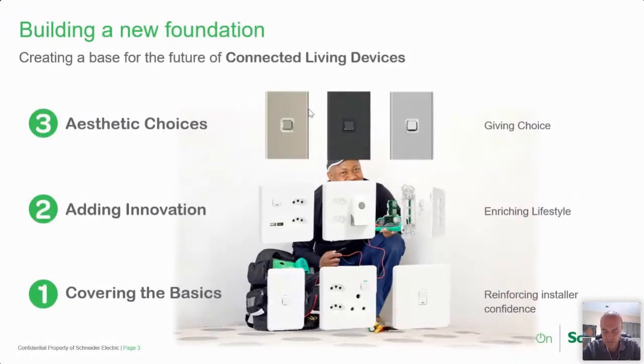So how have we covered the basics? Well, in the sense that we're covering the basket of products, those being the one-way module, the two-way module, the three-way module, and we've got the combo sockets. We have a stove isolator. We have the bell press module. We have the intermediate module, 20 amp double pole isolator, and the rotary dimmer.